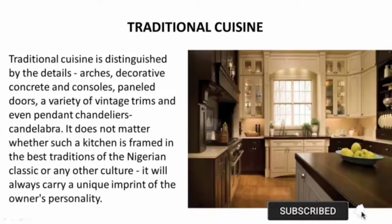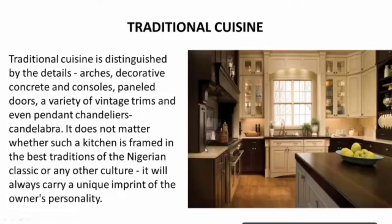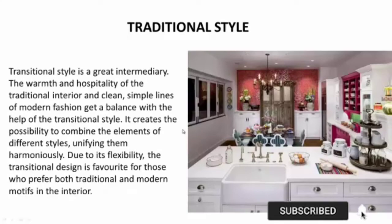This one is traditional cuisine. Check out the traditional cuisine. This one is distinguished by this detail. It does not matter whether such a kitchen is framed in the best tradition of Nigerian classic or any other culture, it will always look good.